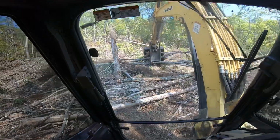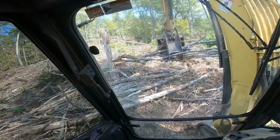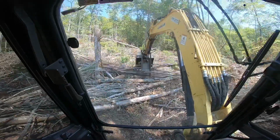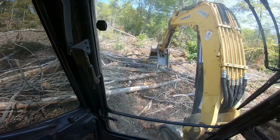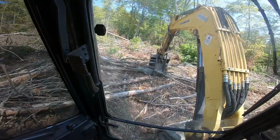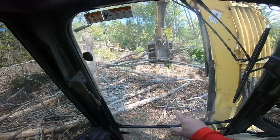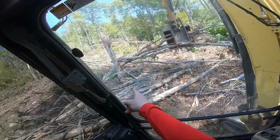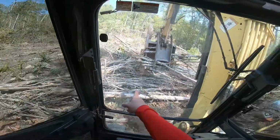A tree is not necessarily a defenseless little creature. See how it springs? If I just had one of those, it would break easier. But I'm wanting to break them and keep them all together. Now see, I didn't get that one, but it's broke near the split, so it's not going to spring as bad. See how it pivots?